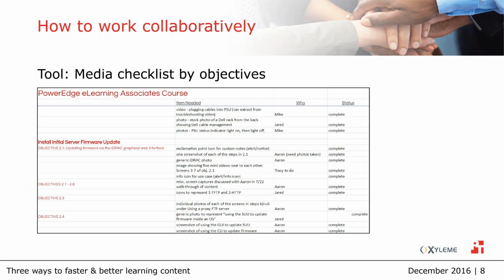Similarly, a media checklist. You can keep this in the same spreadsheet if you'd like. We did separate them out because we had so many different assets. And this included video, photos, screen captures, etc., also grouped by the same objectives, and also who's responsible, status, where they live, etc.